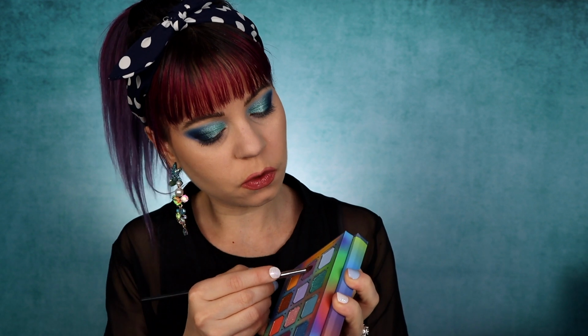And I'm also going to take the shade called Meteor, which is this beautiful shimmery purple that looks so pretty. I'm going to spray this a bit. And I'm just going to put that on the front portion, or really half of the lower lash line on the bottom, because I want to have that pop of purple, because I just think it's going to look really, really nice.